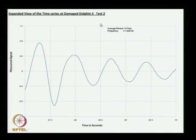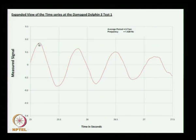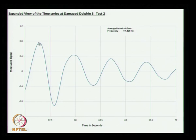Again we repeat the test. When we did the second test also, we get a different type of signal, but the period is really the same. The acceleration levels were higher. If you see the previous slide, it was only 0.2, whereas here it is 0.8. The accelerations are slightly higher compared to the previous test, but the period remains almost the same. This is for the damaged dolphin.